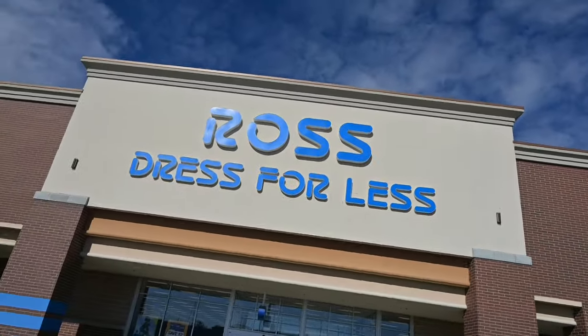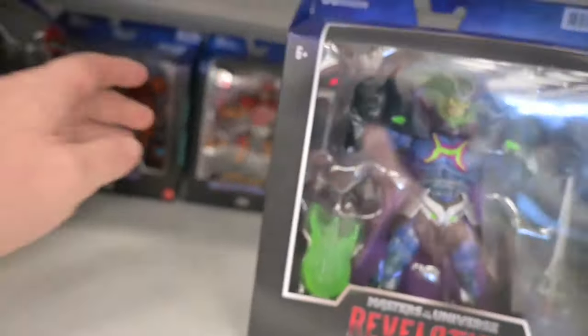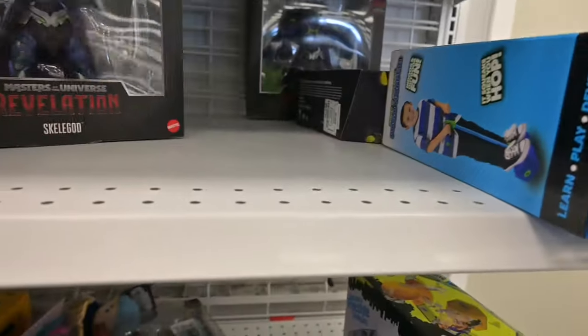Welcome to Ross! Get your stuff! Jinx, 1, 2, 3. Yeah. Oh my god. Hey, look, there's the Zodak Vector! And I also picked up Catra. Yeah, so you got both these. Yeah. Sorry we didn't show her on the camera, but you guys know what Catra looks like.